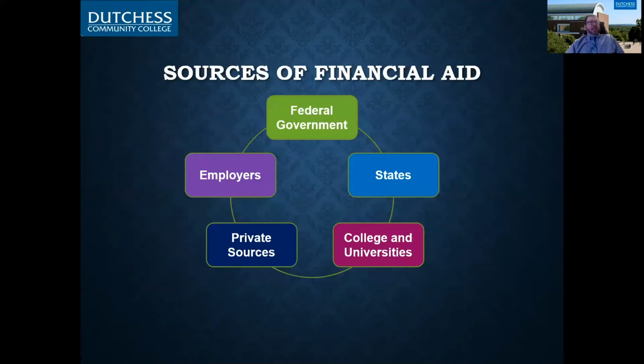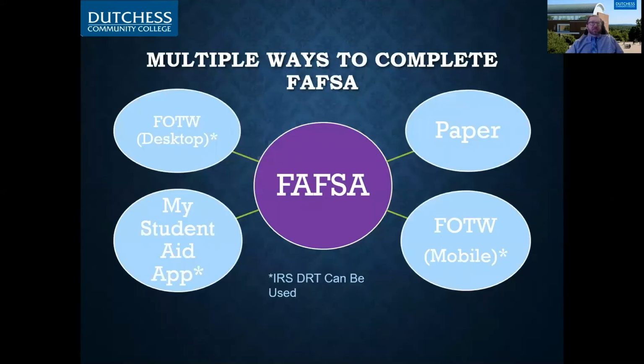So the next thing is that there are different sources of aid that a student can receive. The FAFSA is for the federal government. Your employers, you could have aid from them. Private sources, so that's usually scholarships. Colleges and universities, we might have grants and scholarships that we can award you. And also the states might have their own type of state programs. Like for example, New York State has the TAP grant. So if you're a full-time student, you can be eligible for grant money from them.